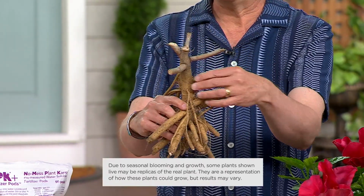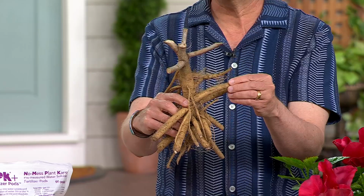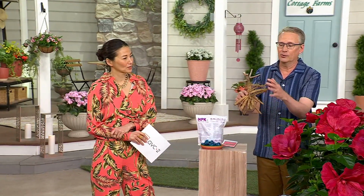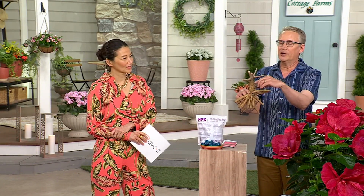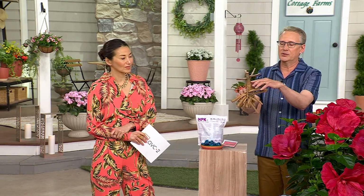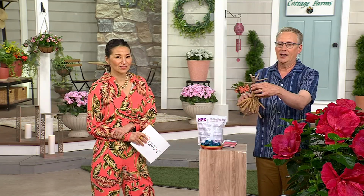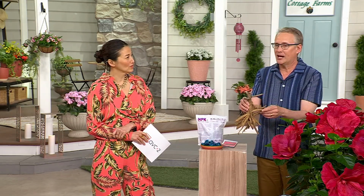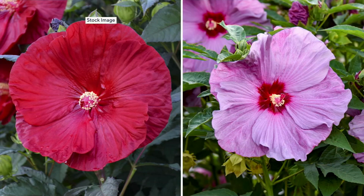So pick a sunny spot. You should have at least 6 hours of sun a day, and then dig a hole that's a little deeper and a little wider than the roots, and then plant them where you see the first roots emerging from the top shoots. And then give it a good drink and water it periodically until it's established, and then it's pretty easy after that. So they are perennials, which is one of my favorites because you get it once, and every year, year after year, you're seeing this gorgeous bloom.